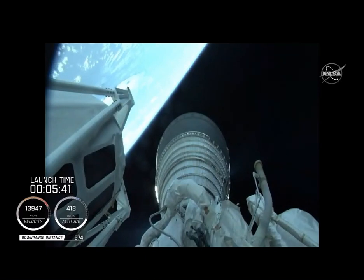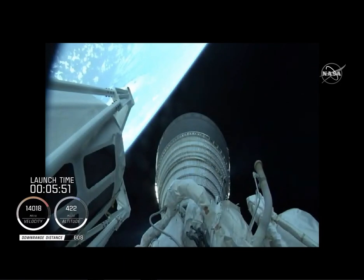Cleared the tower in roughly 5 seconds. Josh, you and I worked the InSight mission, and if you recall, that mission on the West Coast took about 17 seconds to get past tower. So with those 4 solids today, this thing really got out of here and on its way. And as we hear from Jesse, everything's looking nominal, and all vehicle parameters are within the design limits, and we're getting ready to come up on a main engine start for that first burn that Jesse was talking about.